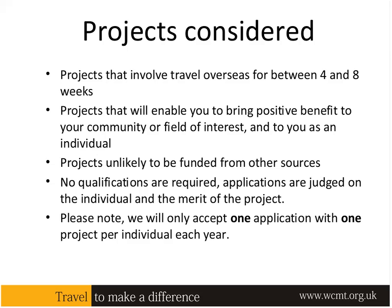The projects that we consider are very varied, very broad, but it will involve travel overseas outside of the UK. The project should last between 4 and 8 weeks, so the maximum we will fund you for is 8 weeks. Some people do choose to stay on in their destination country, maybe for a holiday or to carry on with a bit more research, but that would be self-funded, so your grant will only cover 4 to 8 weeks.